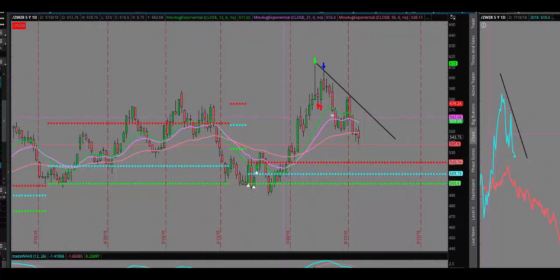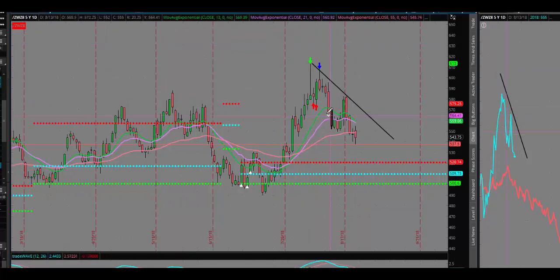You can see here that the 1-2-3 top pattern that we pointed out in last week's video has come down and met our profit objective almost to the tick or so, good for about 40 cents or $2,000 per contract in roughly 8 to 9 trading days.